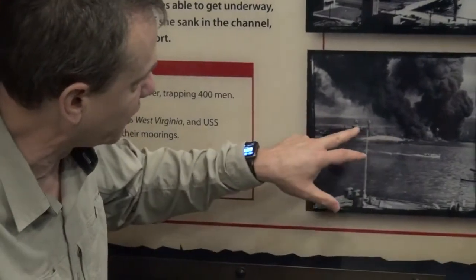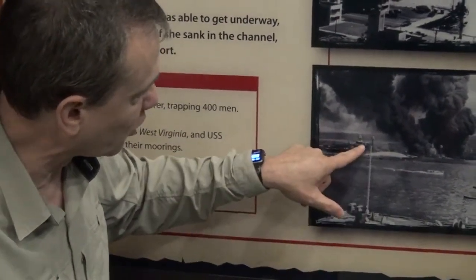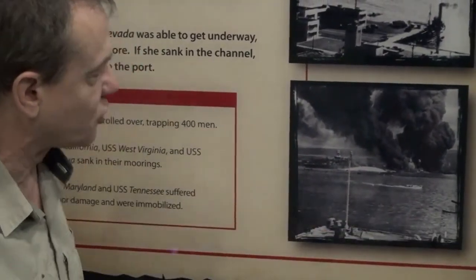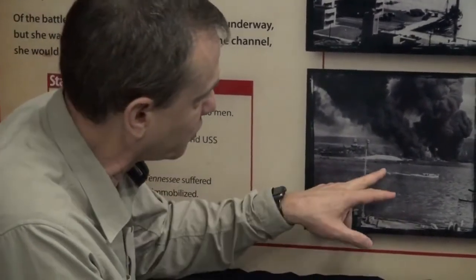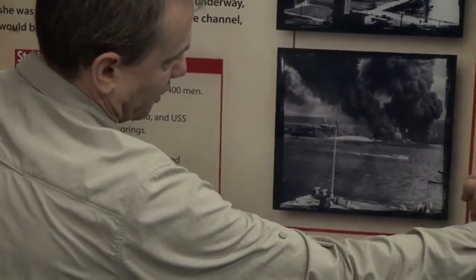But this shows a photograph of the Oklahoma after it capsized. That's the bottom sitting as the ship rolled over. You can see the bottom exposed, Ford Island in the background. And so if a midget submarine did shoot a torpedo into the Oklahoma, it would have done it from this direction going in like this.